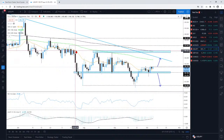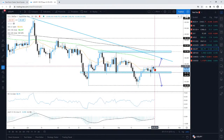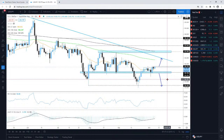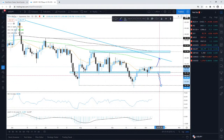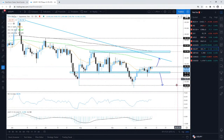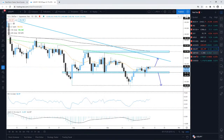Because don't forget that still this downside line is the one to watch, and if it provides resistance, then yep, another round of selling here could be possible. So again, be very careful for now. In order to consider the downside, we would need to see a drop below the 105.30 territory right here, and then yep, lower levels could be met.